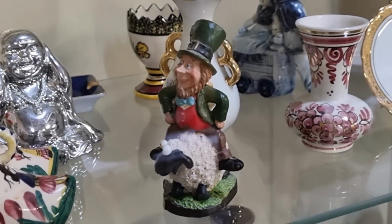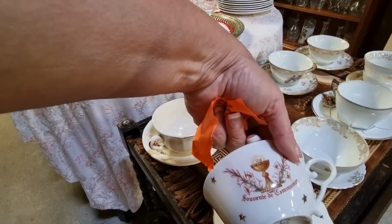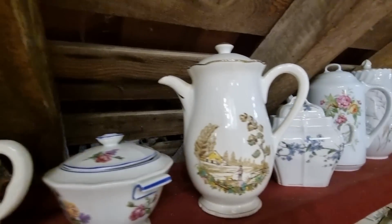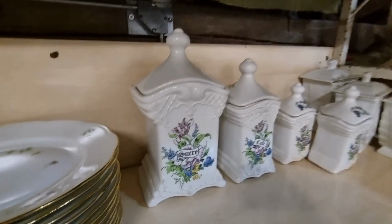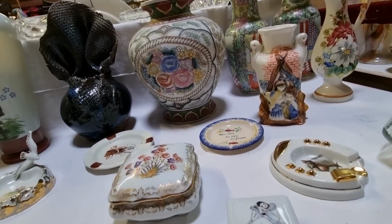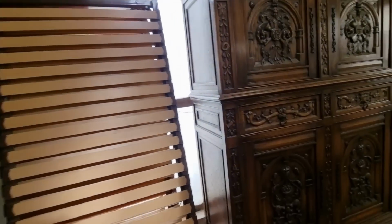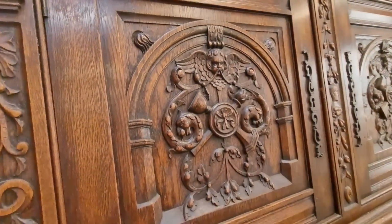He's very cute. Oh, commemorative. Okay. I think they're outside. That's some cabinet. Look at the carvings.